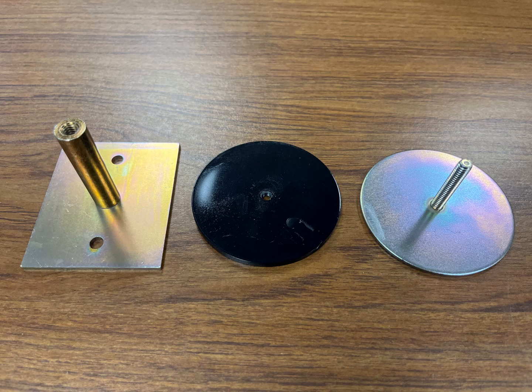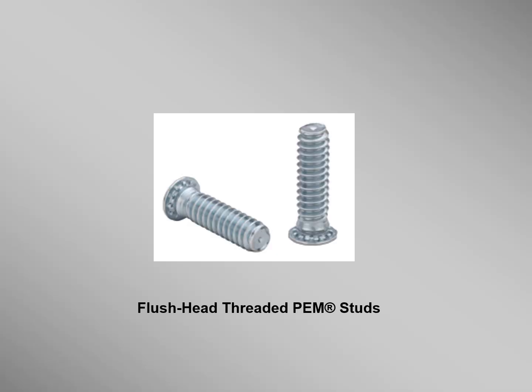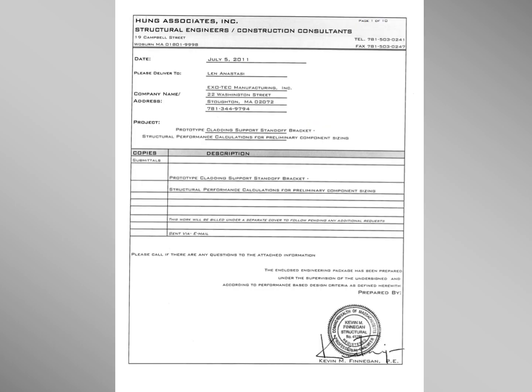What I showed you as rivets in the top and bottom plate are actually called threaded studs, and they're called PEM studs. They're basically a threaded rivet that is impact driven into the top and bottom plates with a machine called a PEM serter. Once we had the design finalized, we took it to a structural engineer and asked them to evaluate it and size up the components of the bracket.